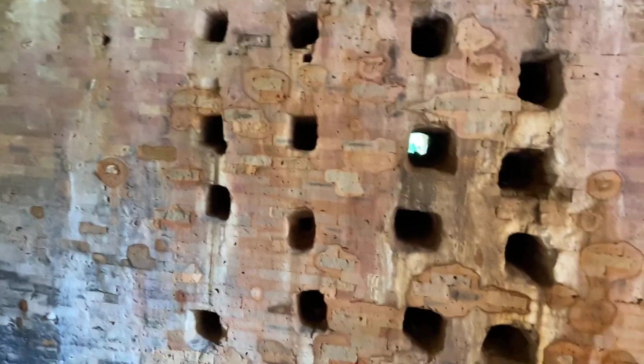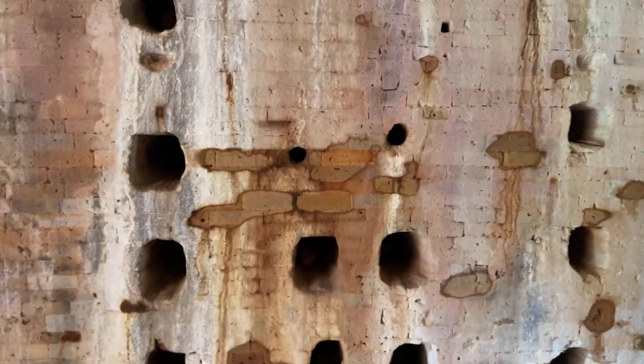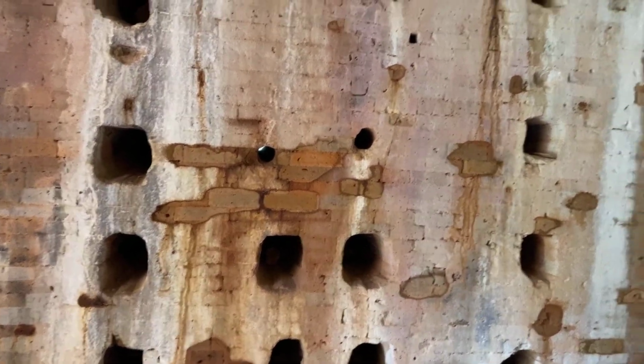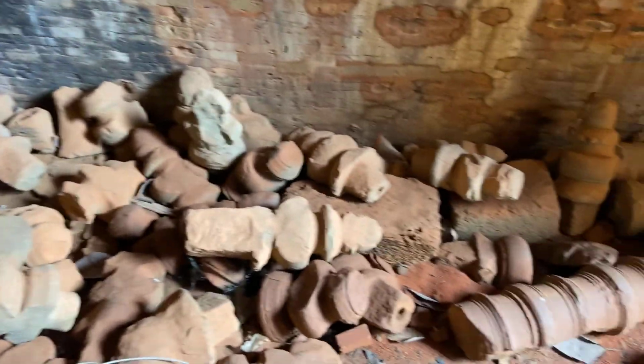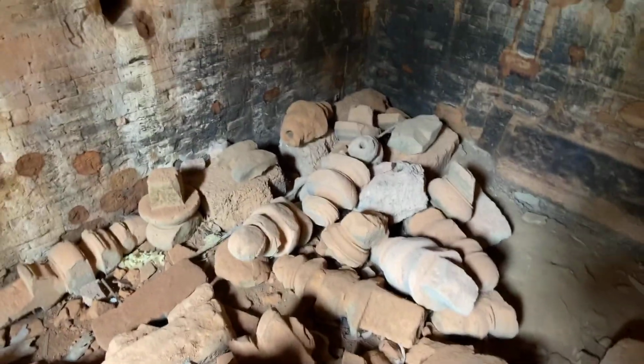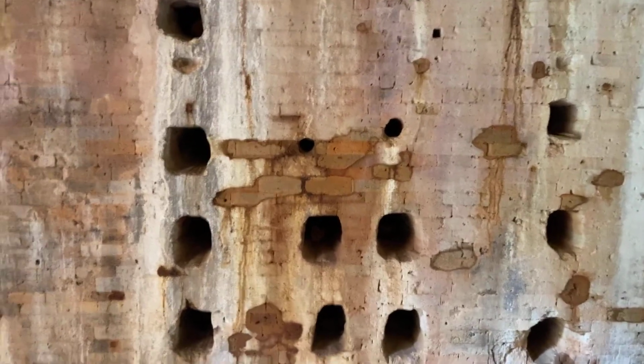Now, with these holes in the wall here, either side, it makes one wonder if this wasn't used as a brick kiln or something. We've got old bits of temple in here at the moment. I mean, this is quite fascinating, isn't it? As you walk around everywhere, there's ancient bits of temple just lying around. You know, in most places it would have been hoofed off.